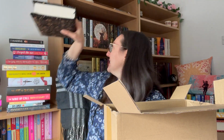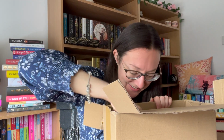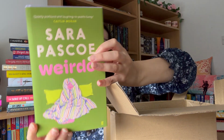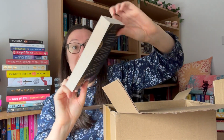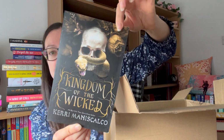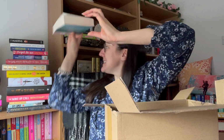Okay, I am going to start a second stack up here. So, love that. Moving on, we have got Weirdo by Sarah Pascoe. I think I just read the blurb for this and thought that it sounded good. Right now, I can't remember anything about it. It was months ago. Kingdom of the Wicked by Kerri Maniscalco. I haven't read these, thought I'd pick it up for a good price. Another Rebecca Yarros, The Last Letter.